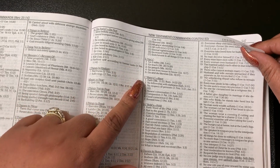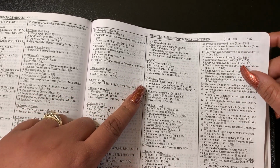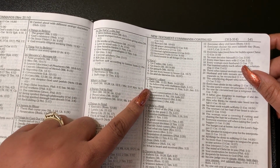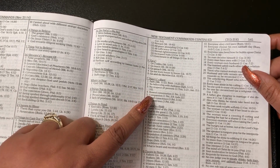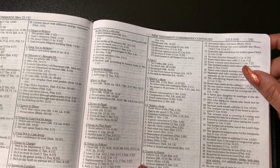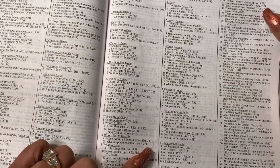The goals. Haves and have-nots. Have faith. Have no fellowship with darkness. Have no respect of person. Oh my God. Hold what? Y'all seeing this?